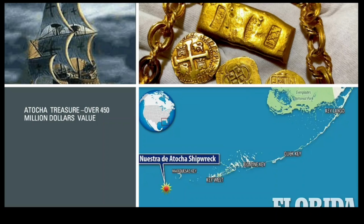There was this particular case with regard to Atocha, about 35 nautical miles south of Key West, Florida, America. An explorer called Mel Fisher found a shipwreck called Atocha, that's the name of the ship, with over $450 million value of gold, silver, and other things. The US Supreme Court said all of it belongs to him because it's located out of the American zone.